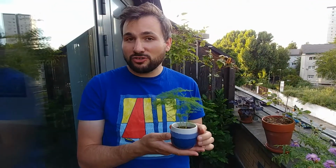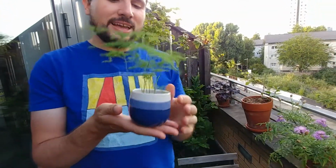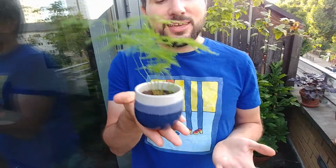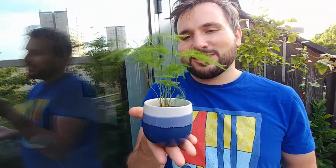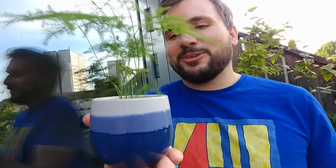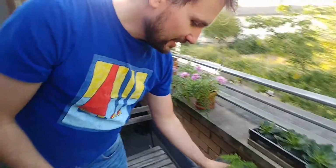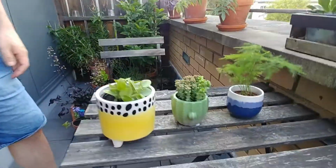It was Stana's pot choice, and he wanted this fern in it as well. And I think the fern looks good in any pot, but especially in the pot that he chose. So yeah, very happy with this. So here's the final result.